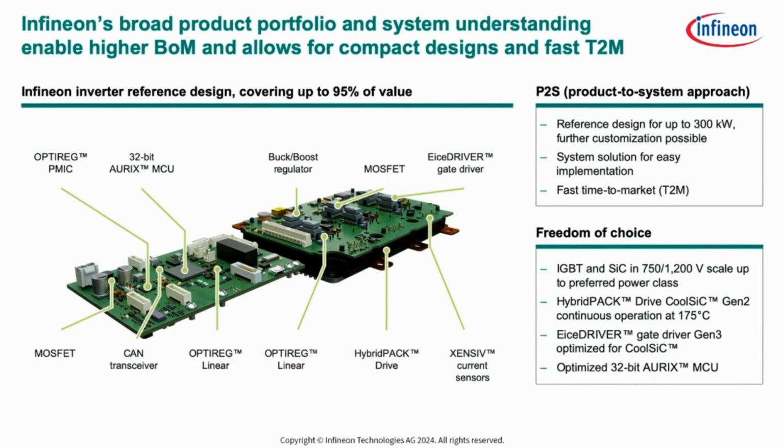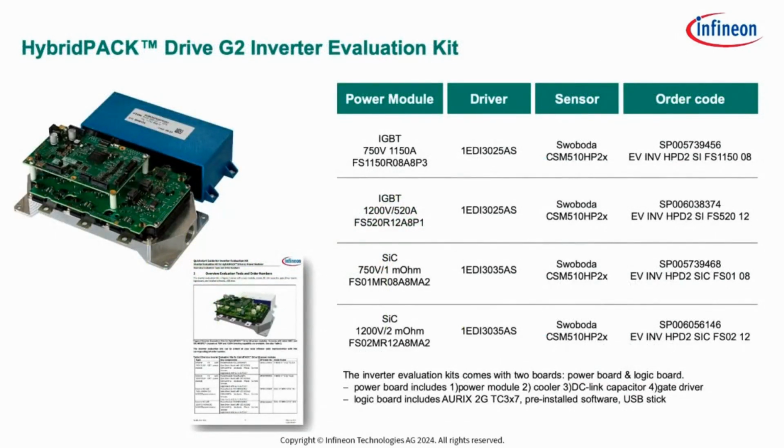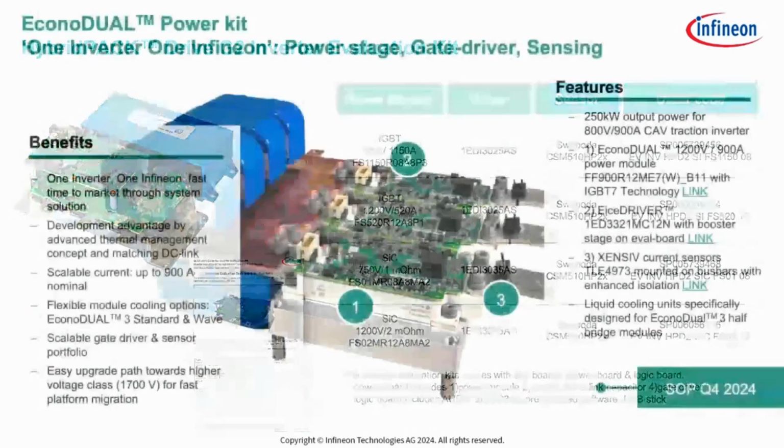There's the logic board where microcontroller is mounted. There is also the power board with the 2nd generation hybrid kit on top of this. And those are already available, which is even adding to the good news in the market. You can order using the SP code listed here and have your hands already a first base touch of our next generation power as well as our logic devices.